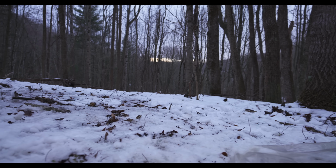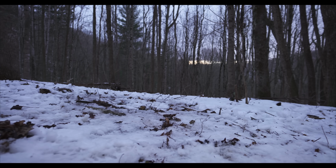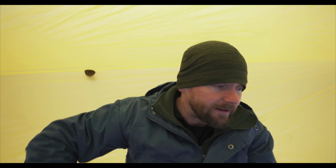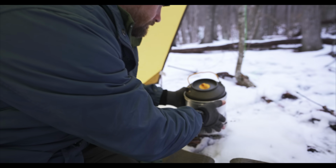All right, let's get up, everyone. Let's have some coffee. Coffee underneath the tarp. Since it's raining, might as well just hang out right here. I can have my stove over here in the corner. That will work well.